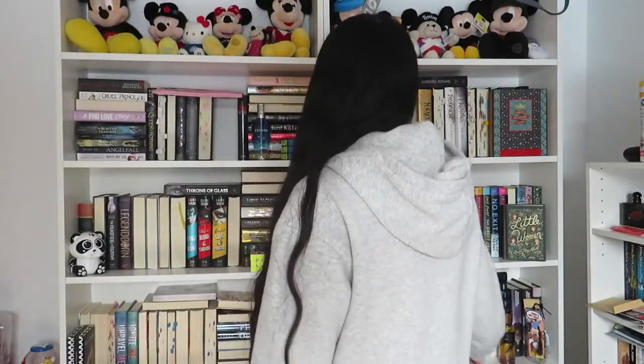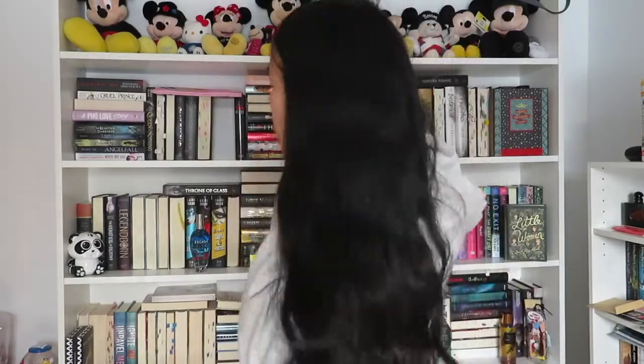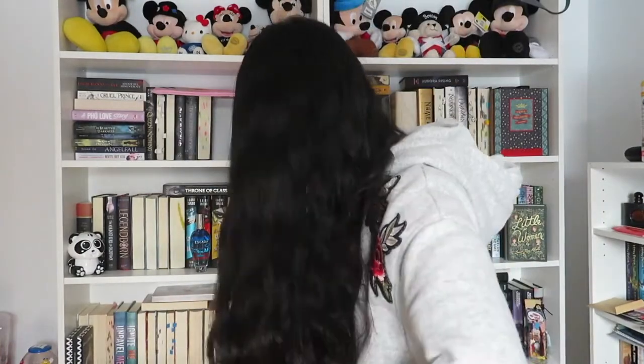Okay, I want to find something that has a clock on it now. Do I have nothing with a clock on it? Like, if you had any Cassandra Clare books, then it would work. But let me know a book with a clock on the cover, because I feel like there should be a lot, but I don't have any on my bookshelf.